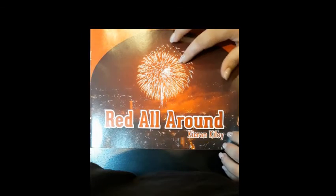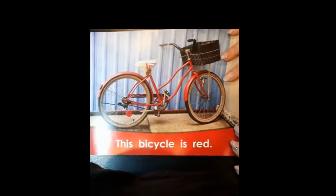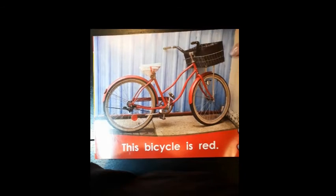Ooh, that's beautiful. It's a firework. Do you like fireworks? I like fireworks. Let's look at the picture.